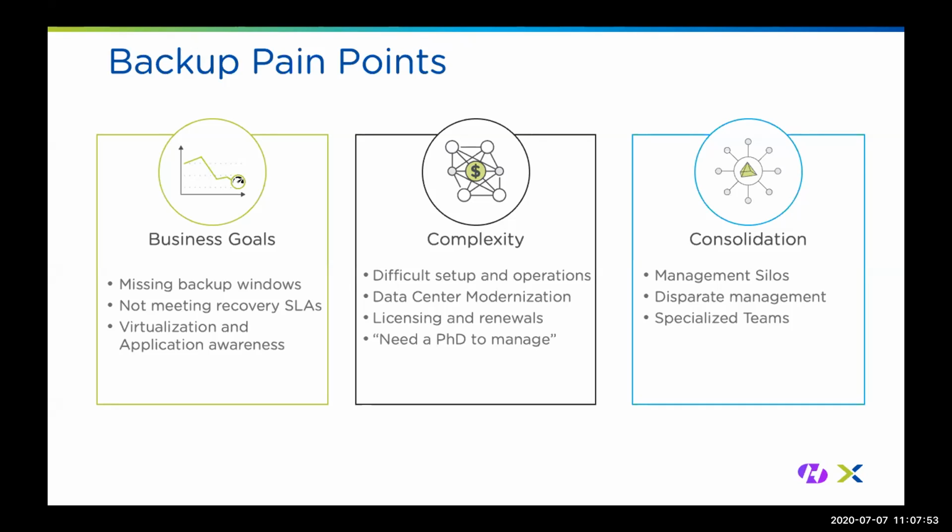Integration in our application and virtualization stack is also extremely important, because today more and more applications are becoming the key driver of our business. So how are we able to back up these applications without having impact?